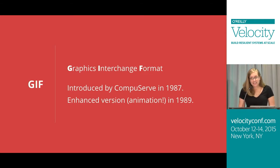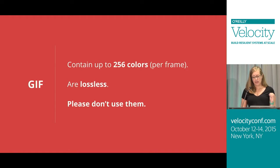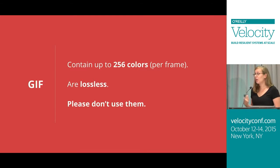So next, I want to talk about GIFs. CompuServe first introduced the GIF format in '87 to provide a color image format for their file downloading areas. The animated versions came out in '89. GIFs are really only best for animations that can't be replaced with CSS. I'm going to ask you repeatedly in this presentation to please not use them, right? If you want to know about them, they have 256 colors per frame, meaning for each animation frame, you can have up to 256 different colors. They are lossless, unlike JPEGs, but again, please don't use them.